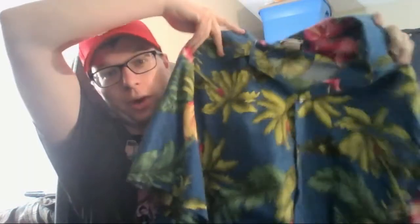This one is Hilo Hattie, I think. It's a Hawaiian shirt. It's 4XL. Really bright and really colorful. My camera's not really doing it justice. This thing pops. And we only bought it because it's 4XL. You know, those big sizes are a little harder to come by, so decided to grab that. And it was tagged, I think, $3.